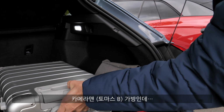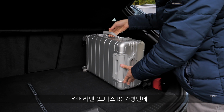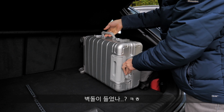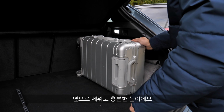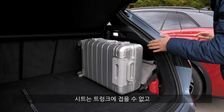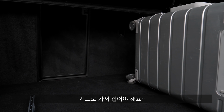You see here the cabin trolley, well, or cameraman Thomas, so double Thomas here today, has probably some bricks in here, right? Do you have? But here it easily fits in also in a vertical way, and to fold the seats, no possibility from here. Then you also have to go around, do it like this.